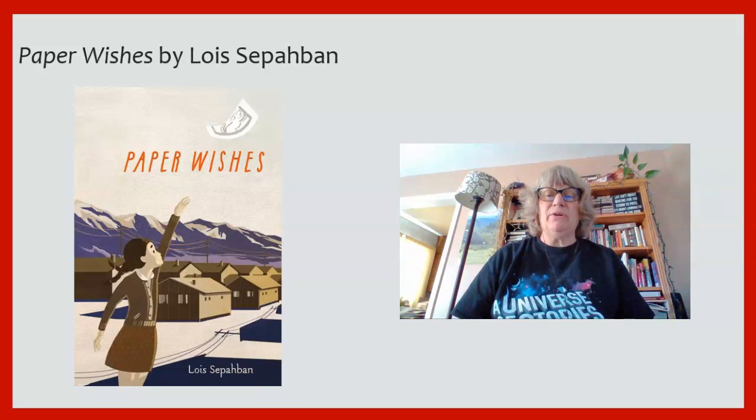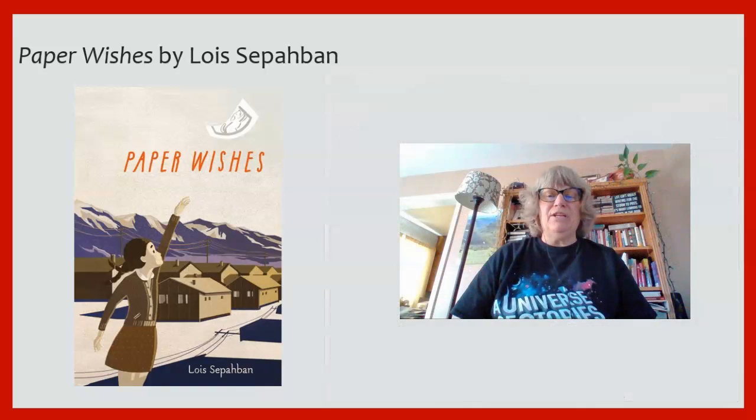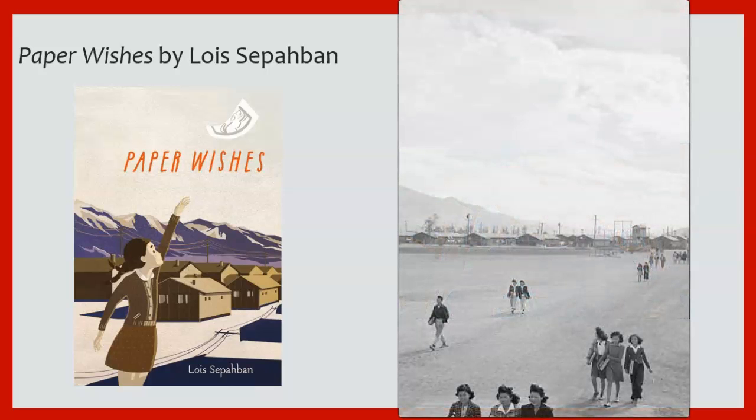She tries to smuggle her dog, Eugene, out with her, but guards find the dog just before they get on the train, and they take the dog away. And she and her grandfather are heartbroken. So nobody in her family or at the camp is really happy once they get there, because their living quarters are really small and cramped, and some of them are made from old horse stables. And it's really hard for her family to adjust, because the dusty environment is really hard to handle after living in the moist island climate off Washington State.